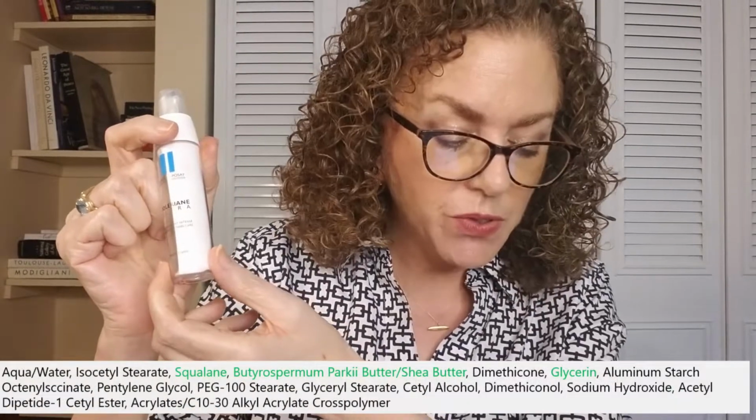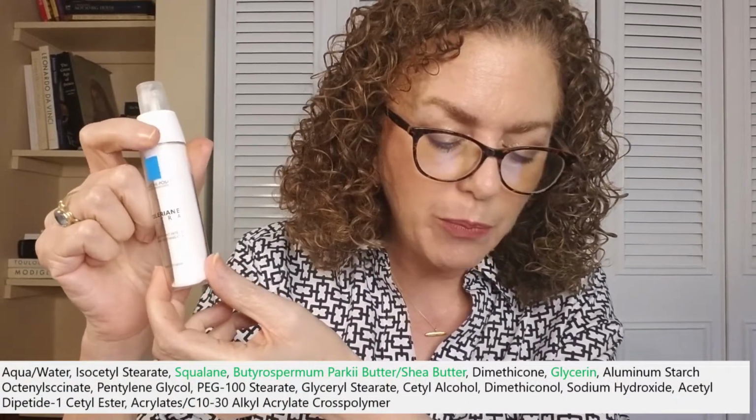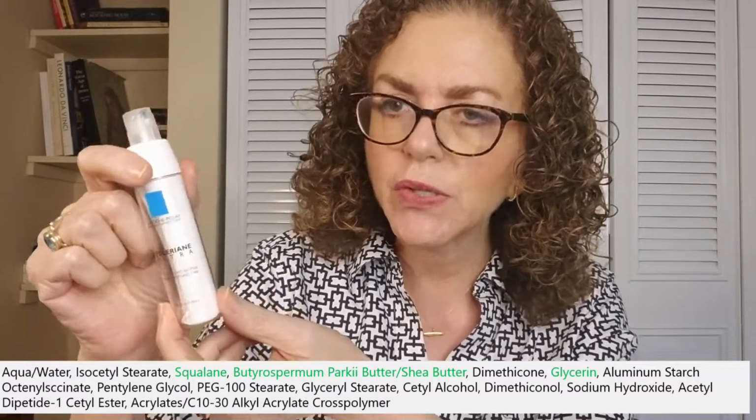And the one that I bought and I'm currently using is La Roche-Posay Toleriane Ultra. What I listed in green are some star ingredients. So the squalene, the shea butter, and the glycerin, those are particularly good ingredients for any moisturizer. It's been particularly soothing for my neck.